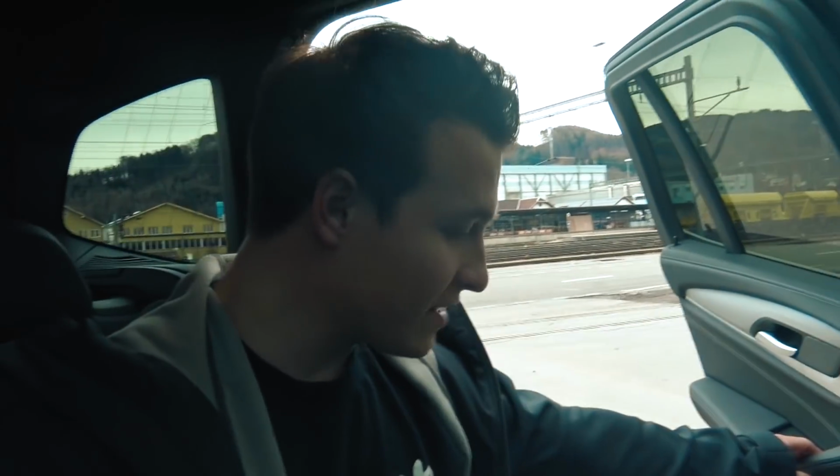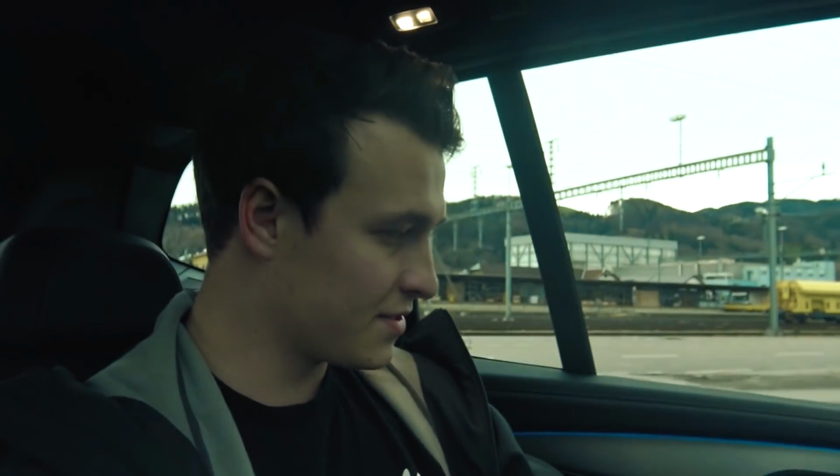Now bringing you guys along the back seats of the new X3. We have comfortable back seats as well, such as the front seats. You have a seat heater on the left and on the right side, so you have seat heaters in the front and in the back as well in this X3, which is great.